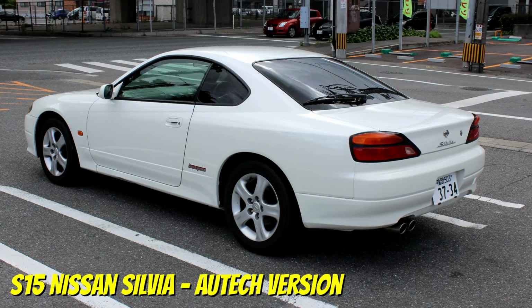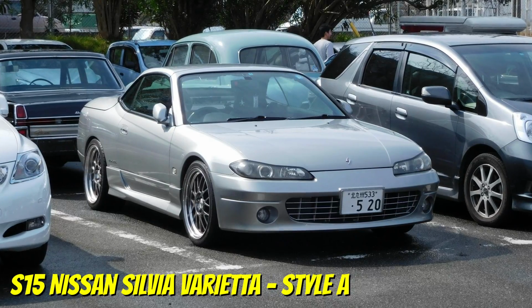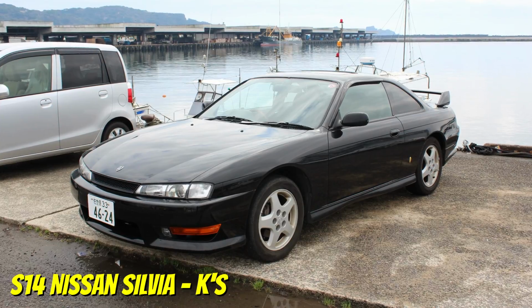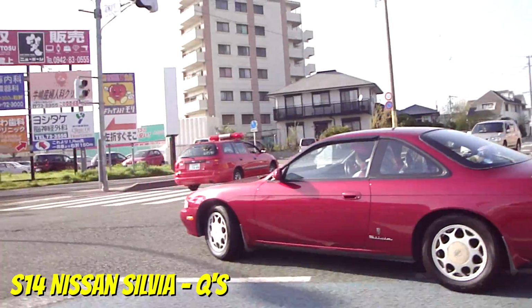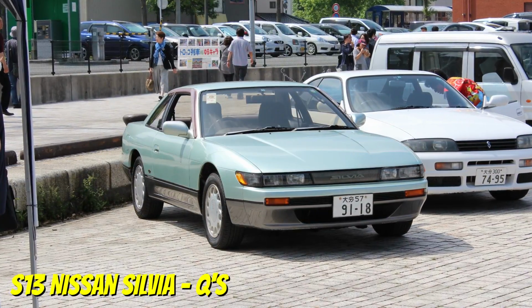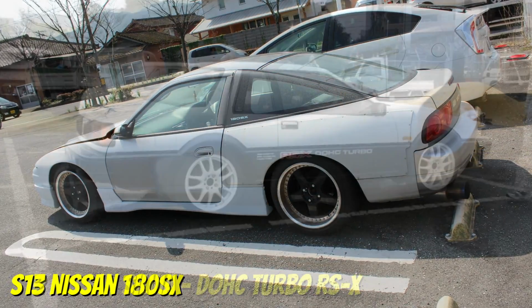You know, just for kicks, let's count down the S chassis from S15 down through the ages. And if you're thinking I've missed a spec level or a particular special model, you're breaking my heart. Unlike 90% of the pages on Instagram and Facebook, I actually take the photos.